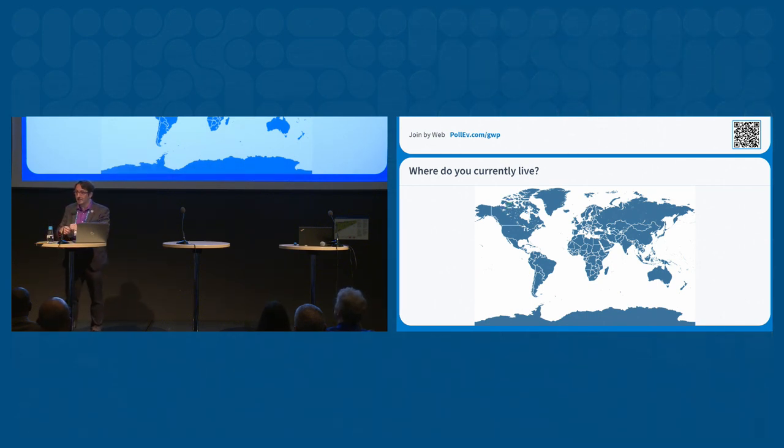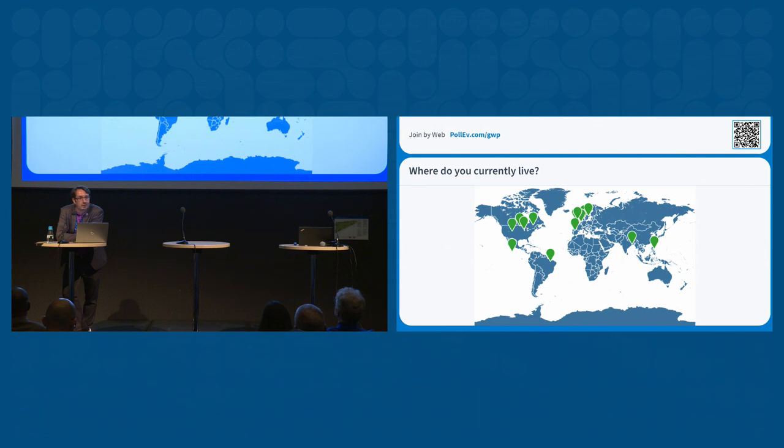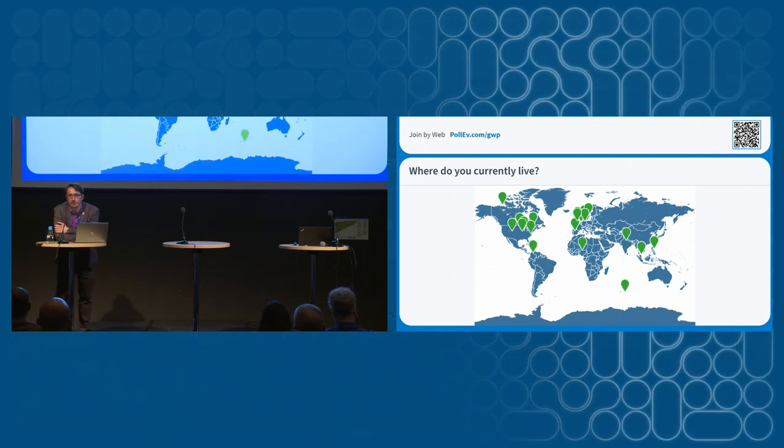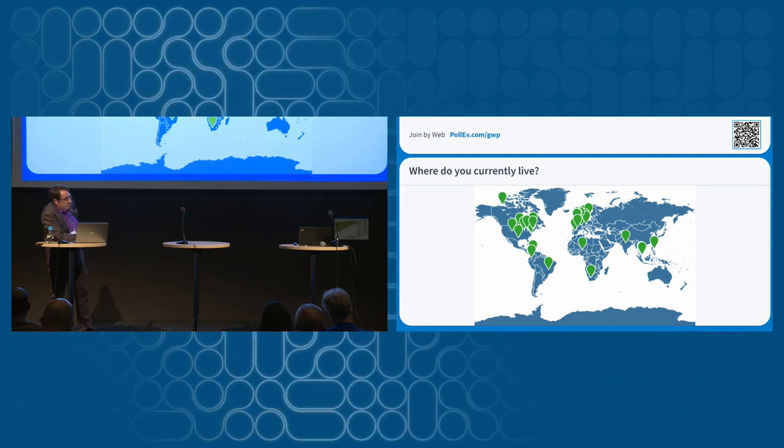In theory, okay, I see something on the map. This is great. If you go to pollev.com/GWP, you should, in theory, see a map where you can just click on to indicate where you live. Where is home for you? Not necessarily where you were born. This is just to get a feeling for the audience, both here and online. And I'm very pleased to see that this is working. Some innovations do prosper and help. Okay, we have a pretty broad spread.